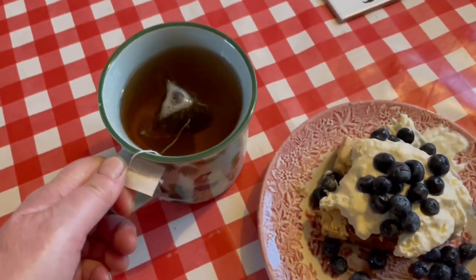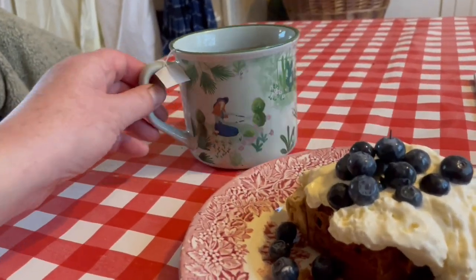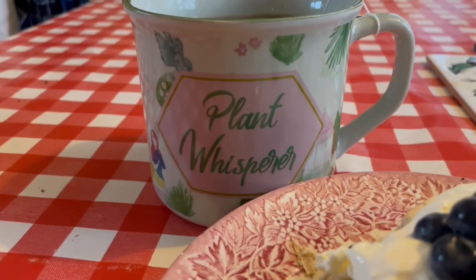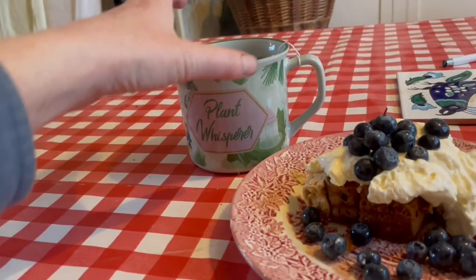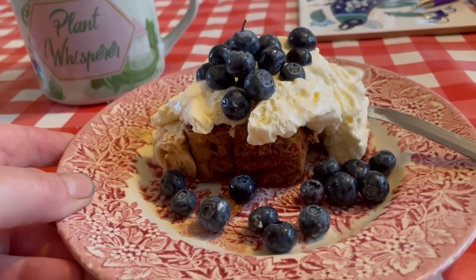So that I feel I deserve. And this lovely mug called the Plant Whisperer. Thank you very much to the person who gave it to me, one of my Twitter followers. Now to munch through this and then go feed the ewes and the rams.